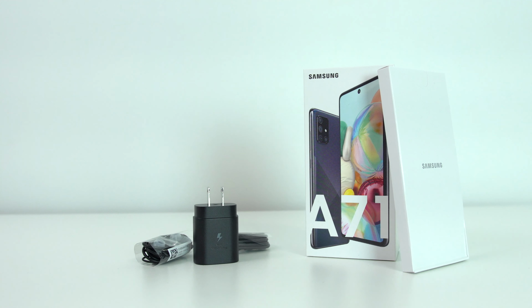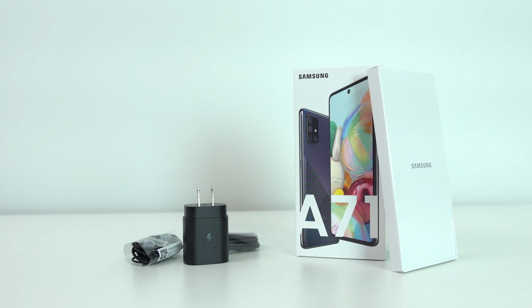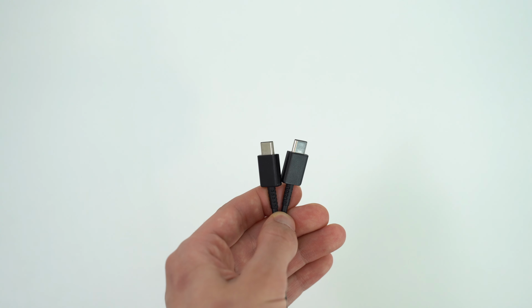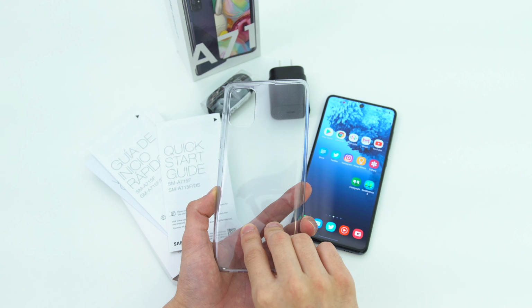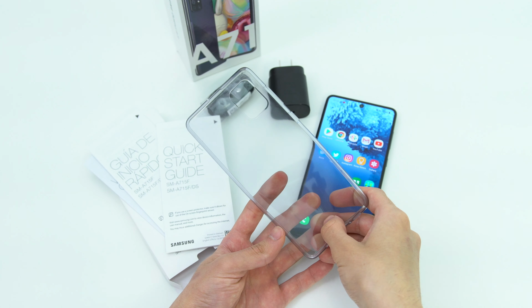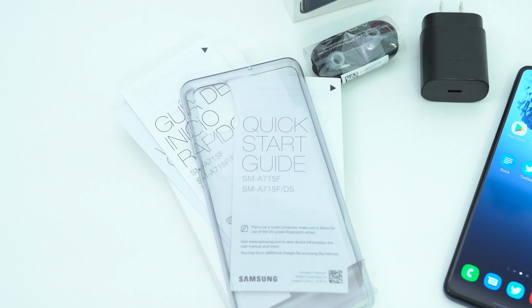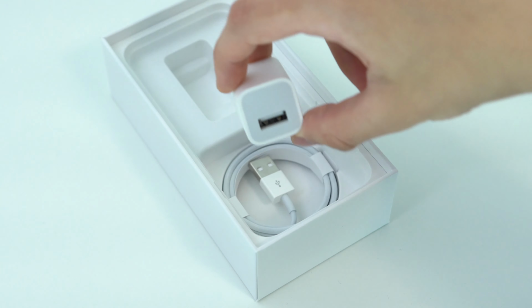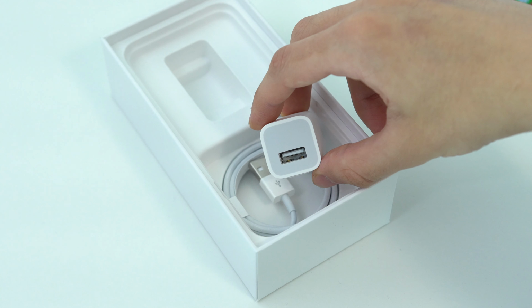The Galaxy A71 is coming in with good accessories. The super fast charger, which has a USB-C input, the double-end USB-C cable of course, SIM eject tool, and the earbuds. Your unit may come with a clear case, like mine did. With the SE, we get the Lightning earpods, no standard headphone jack adapter, a standard 1 amp charger, and the Lightning cable.